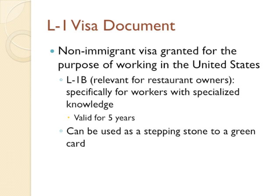The L-1 visa document. This is a non-immigrant visa granted for the purpose of working in the United States. For restaurant owners, the L-1B is relevant. It is specifically for workers with specialized knowledge. It is valid for 5 years, and it can be used as a stepping stone to a green card.